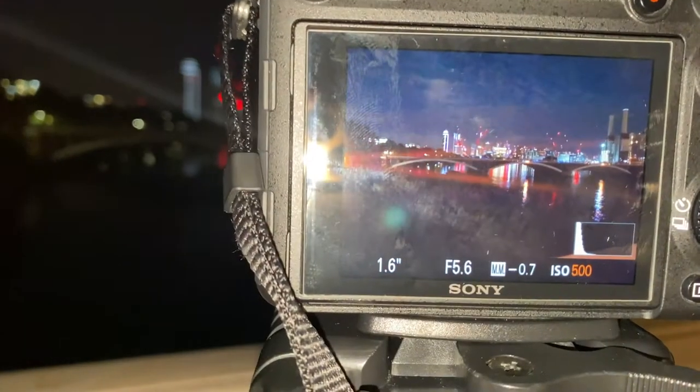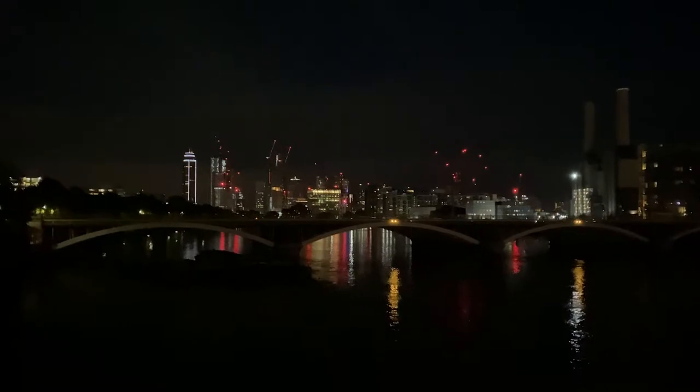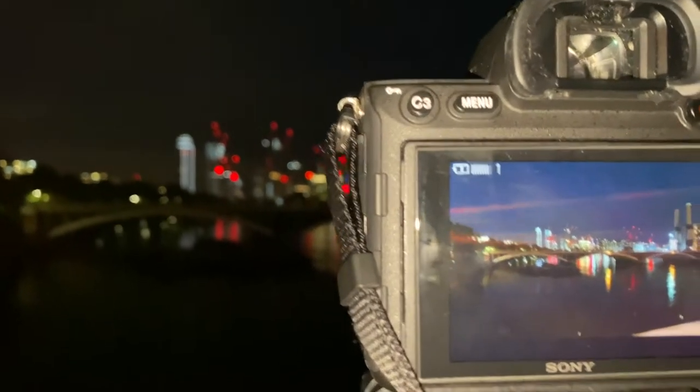Redone my settings, there they are. Yep, absolutely love that.